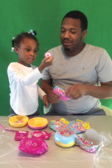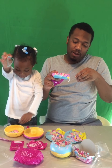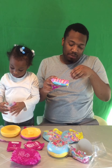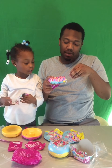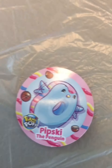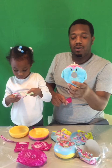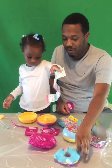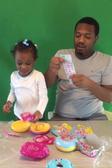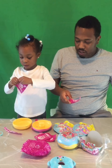What's that? So this says... Guys, that came with this. Is that the name of it? Yeah, his name is Pipsky. Pipsky the Penguin. That's what it said. Show him that. Here's the collector guy. So it's supposed to be a penguin. I guess it do kind of look like a penguin. Now you see it because it got the little nose on there. Oh yeah, I see it now. Yeah, and I guess it's a list of all the other ones. And she gonna open up another one. Let's see.